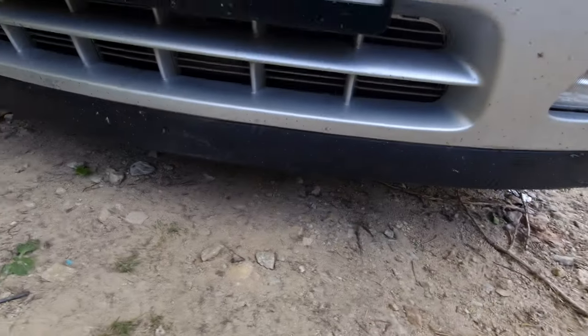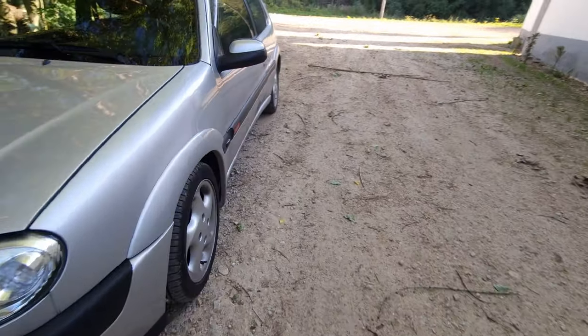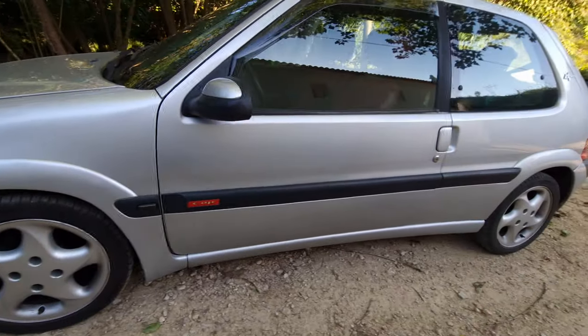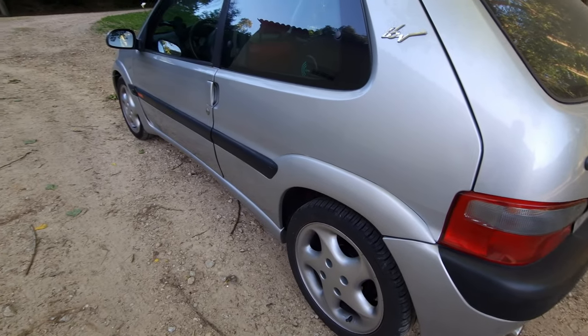Everything else is original. We got the fog lights on this version. It's a 2001. Bilstein B12 shocks. Head exhaust stainless steel, it gives 15 more brake horsepower to the car, okay, a proper one.